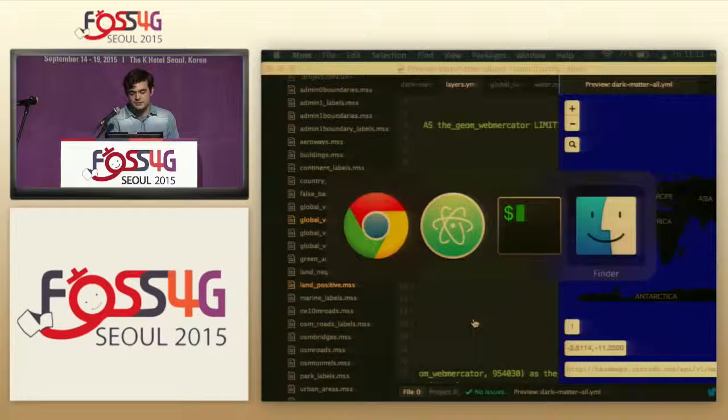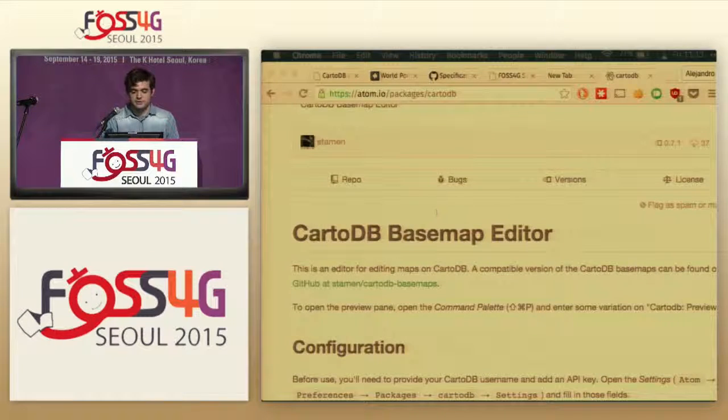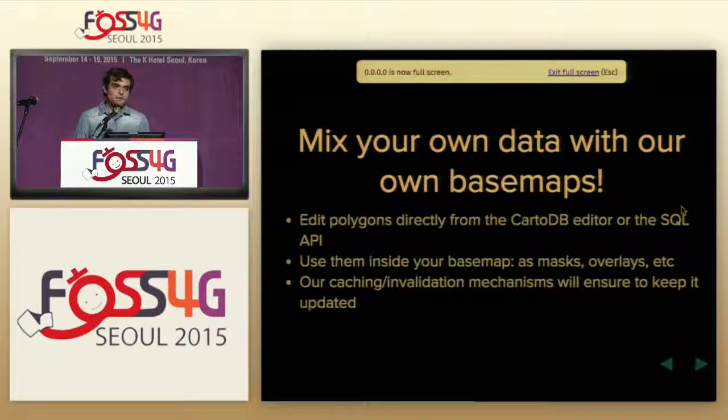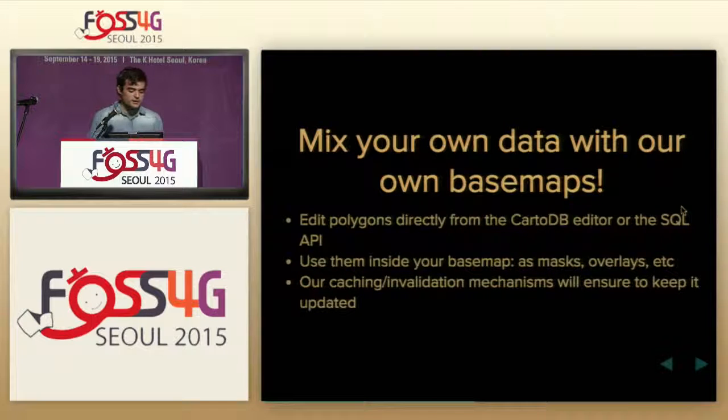So another advantage of this is that all the base maps are rendered using our existing infrastructure, which is focused on dynamic mapping and making sure that things get updated quickly. So you could also mix on top between the layers of that base map. You could also mix your own data sets or your own information that you can keep updating using the CartoDB editor, the SQL API, or whatever way of accessing CartoDB you want to use. And you can use them inside of the base map, either masks, overviews, filtering using SQL, or any kind of combination you want to achieve, as you're pretty much editing the SQL and CSS, and we're just rendering.